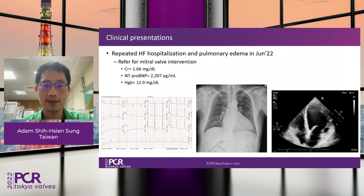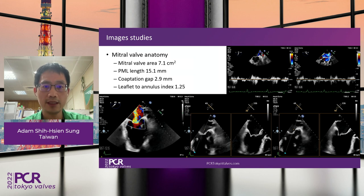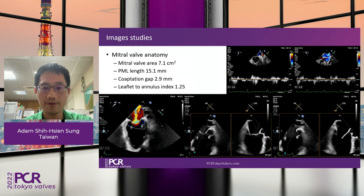Here is the index hospitalization, where the patient presented with pulmonary edema. After diuretics, when we turned the patient euvolemic, creatinine was 1.6, NT-proBNP 200, and hemoglobin level was normal. The ECG showed narrow QRS, and the heart is really dilated, with a dilated left ventricle. By imaging with TEE, the patient had a central, severe functional MR.